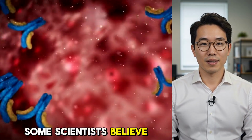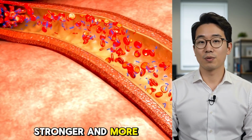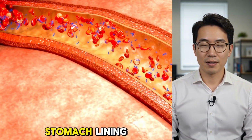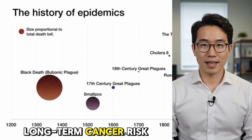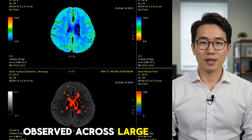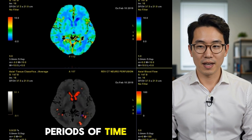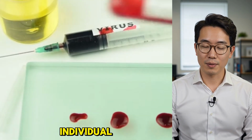Some scientists believe that in people with type A blood, this bacteria may trigger a stronger and more prolonged inflammatory response in the stomach lining, which over many years of exposure could contribute to a higher long-term cancer risk. Again, this is a statistical association observed across large populations studied over long periods of time, not a personal diagnosis or prediction for any single individual.